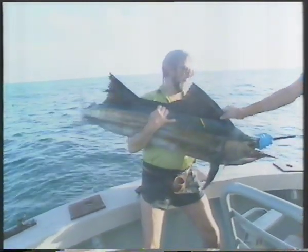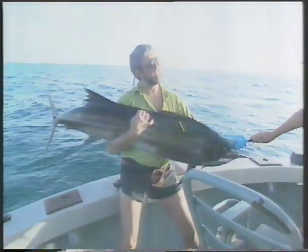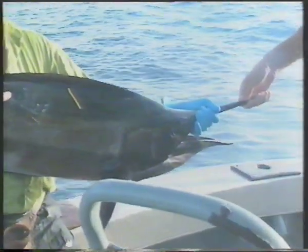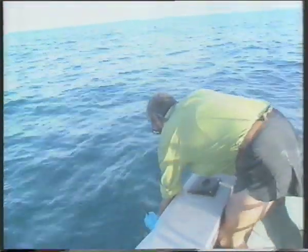Well, that is what it's all about. What a beautiful fish. What, 50 pounds, something like that? Yeah, it's about 22, 23 kilos. So not quite 50 pounds. No. But what a fight, beautiful creatures. Huge, great big sail. Let's put him back straight away. Don't let go till we find out if he's okay. Just hold his mouth in the water so he can get some more oxygen.